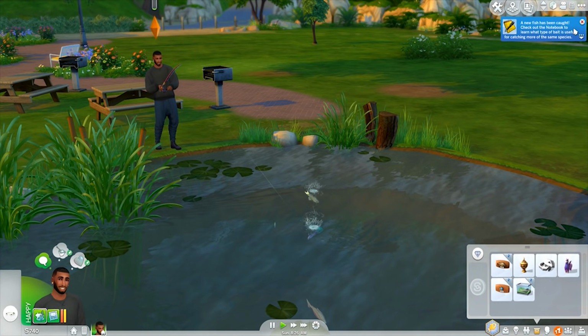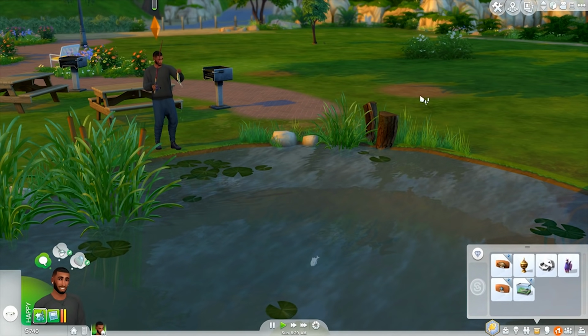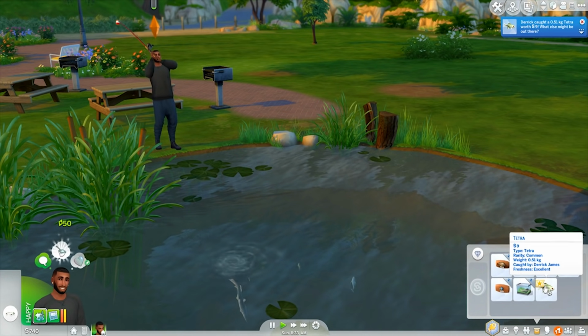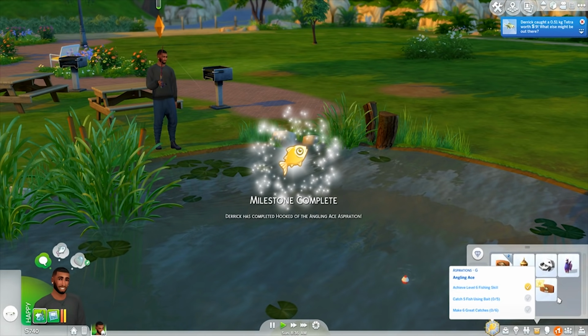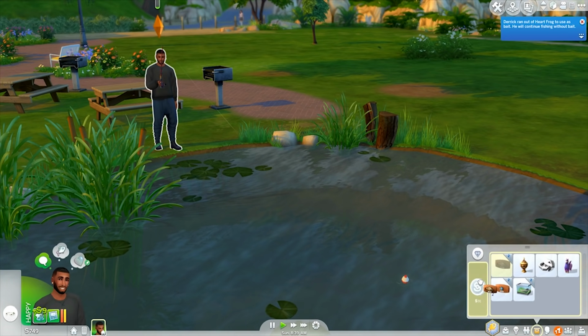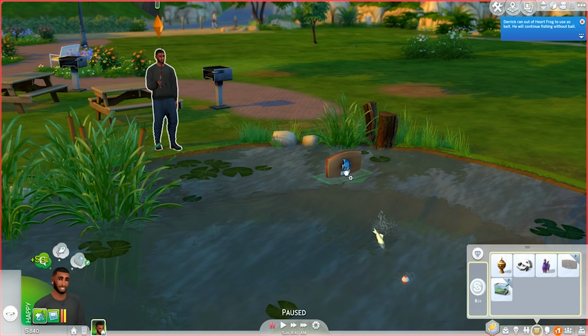Okay. We just caught a new fish. What fish? What the heck is that? A tetra? I thought we already caught one of those before. Okay, so let's mount this. Yes, and that's our last fish. Okay, so let's go ahead and start selling all of our little monies. Yes, we made some monies today.